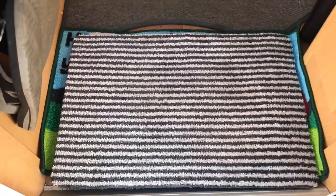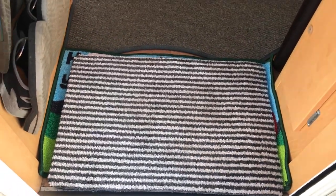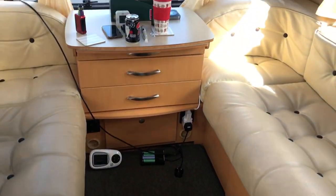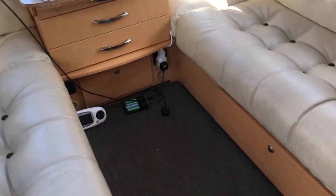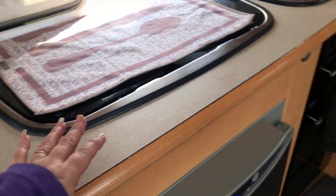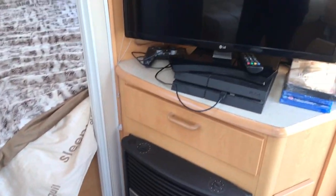I am going to do a video, I think, this weekend of pieces we're getting rid of. Do excuse any cables and mess. We've got a few little hot spots. So normally, we're pretty tidy when we're in the caravan, more than we are at home, actually. So we're all set up.